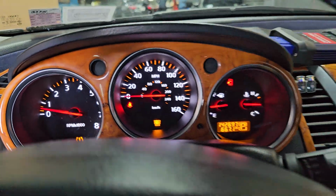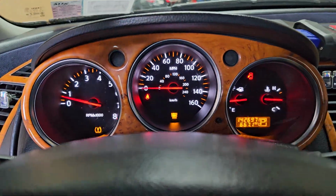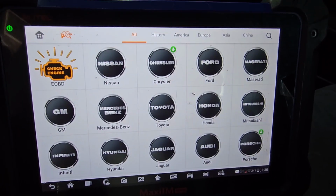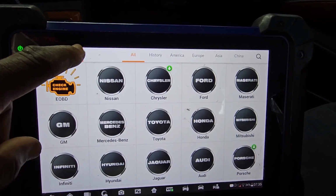Nissan Altima and Maxima 2007, check engine light on, and also we have a slipping light coming on when you drive, and TCS. So we're going to try to diagnose this car. We're going to go to diagnose, at least to see what's going on. I gotta go to the VIN number.